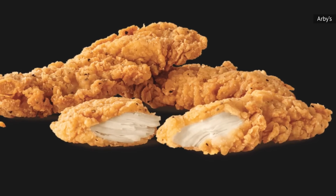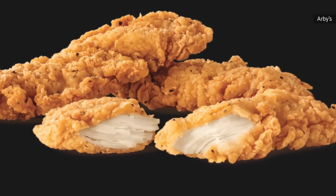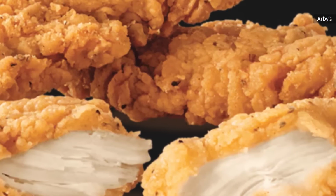If you're craving that chicken, opt for the 3-piece chicken tenders, with 370 calories, 18 grams of fat, and 1,190 milligrams of sodium. It still isn't great for you, but it's better than the nuggets.